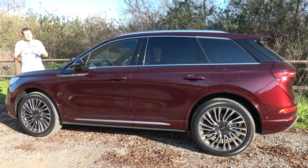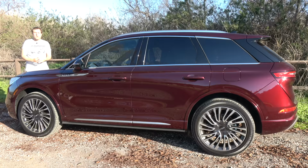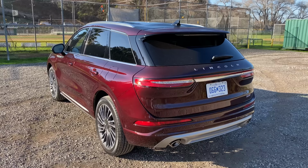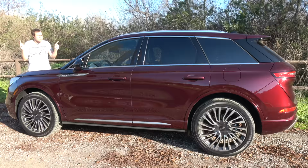Unlike most small luxury SUVs, though, the Corsair isn't sporty. These days, all manufacturers of small luxury crossovers are trying to go sporty to cater to the active lifestyle crowd who wants their little crossover to go anywhere and zoom around. Lincoln thinks that there are still some buyers who want luxury with their luxury SUV, who want a more comfortable, refined, relaxed driving experience. And so Lincoln has catered to them, and the Corsair continues that tradition.